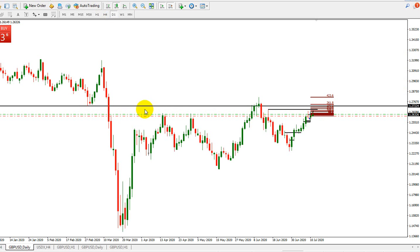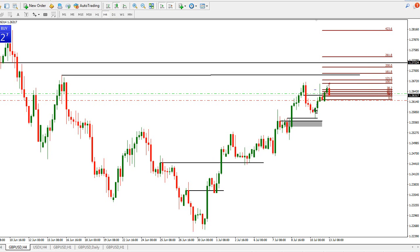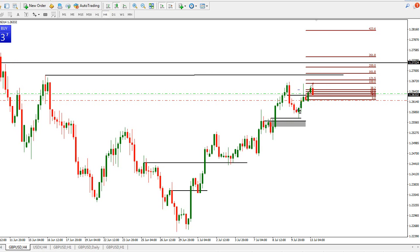That level there is this old low over here. And it's running a, that's a 200 extension of that move, which is about 70 pips up. We take it just before that high. Right on that high is 2 to 1. It's about 50 pips.